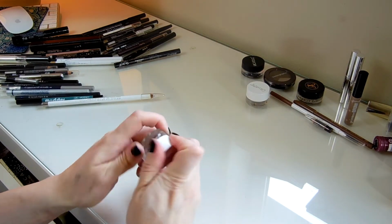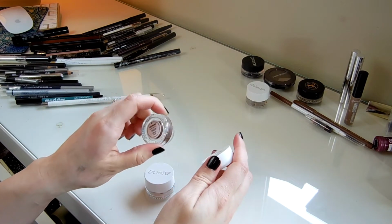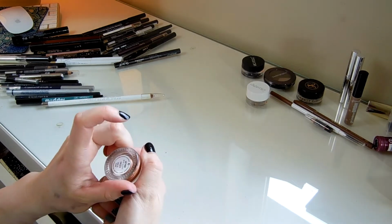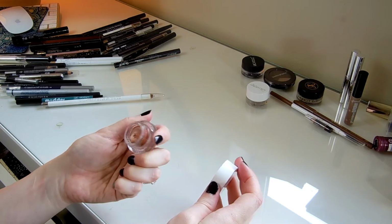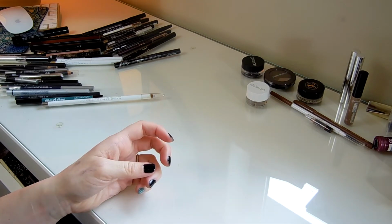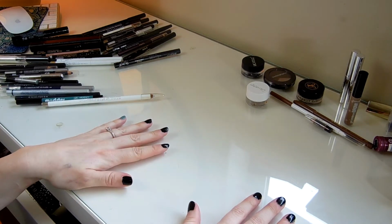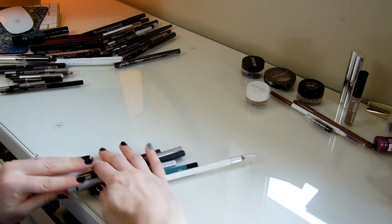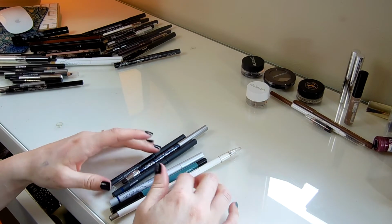The next 2 are metallic colors. The first one is Overboard. It is really pretty, so I'm going to keep this. The next one is in Get Paid. It's a really pretty copper color. I'm going to keep that one. Okay, moving on to pencils. Okay, first we've got this group right here, which I believe are all my blues, and then a white.